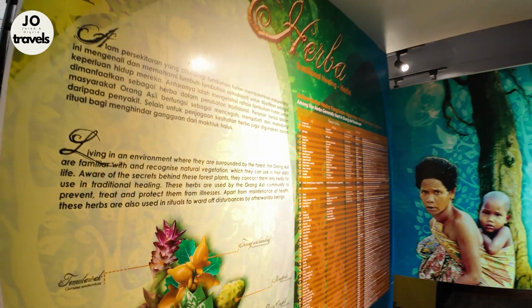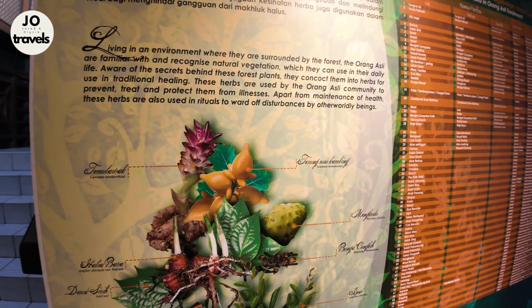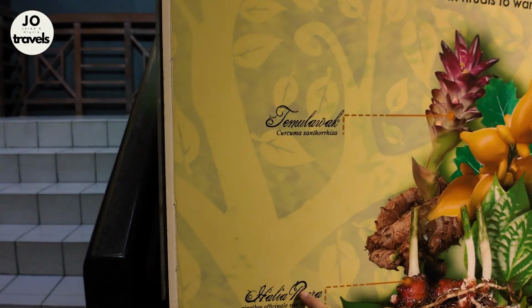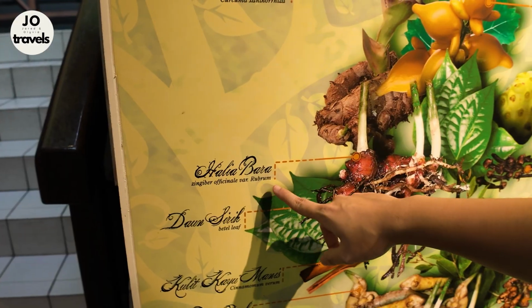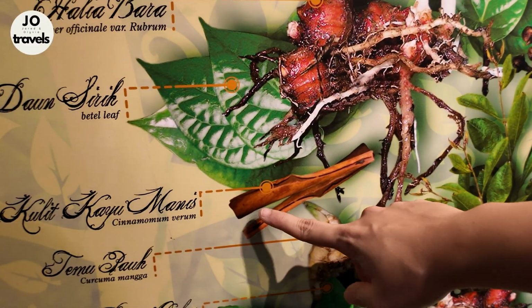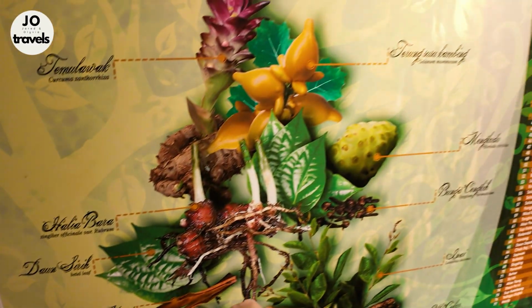These are the herbs. Which herb do you know, if it's applicable today? I'd say halia bara. Halia is called ginger in English. Then the cinnamon. Cinnamon is the common one we know of today that we use for baking and for spices.